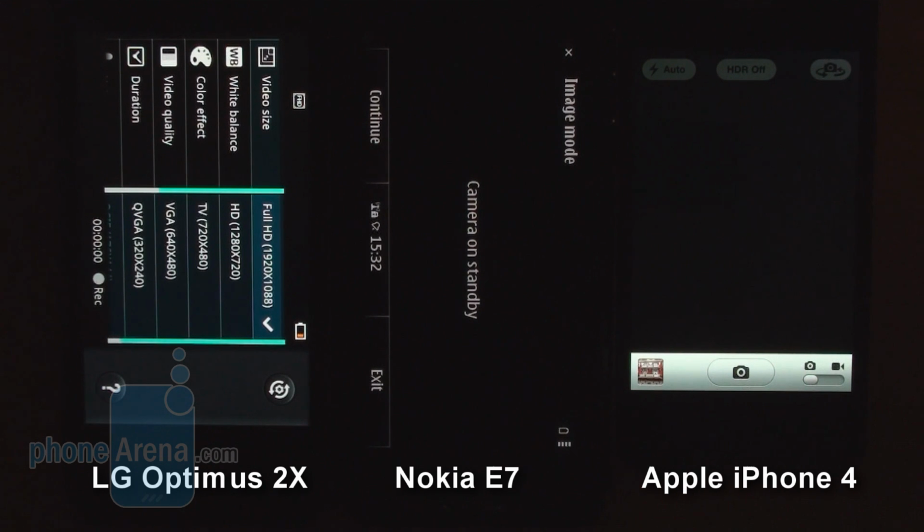The iPhone 4 slightly oversaturates the colors, while from the LG Optimus 2X they come out a tad colder than reality, as well as from the Nokia E7, which most of the time gets it about right though, although the images from the Nokia E7 could be a bit sharper. The same goes for the video clips taken with the three phones, and the crown for most fluid HD video goes to the LG Optimus 2X and the iPhone 4, whereas the Nokia E7 shoots with 25 frames per second.